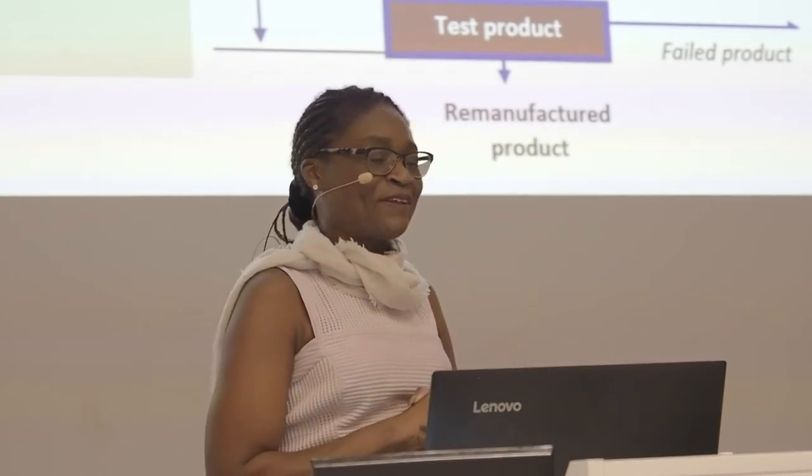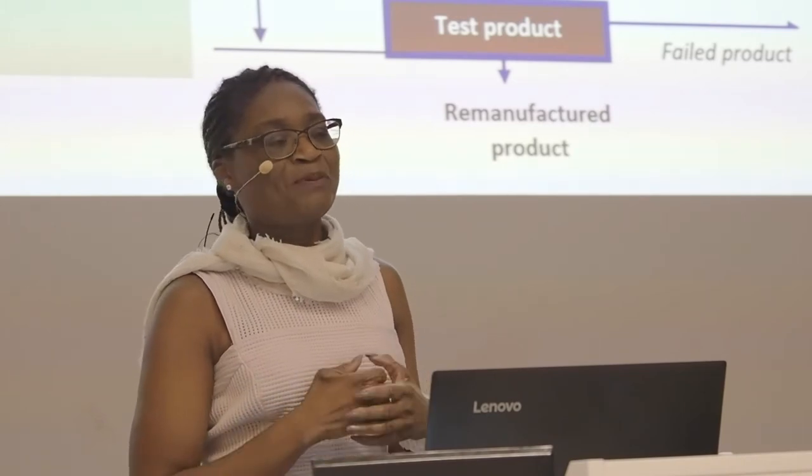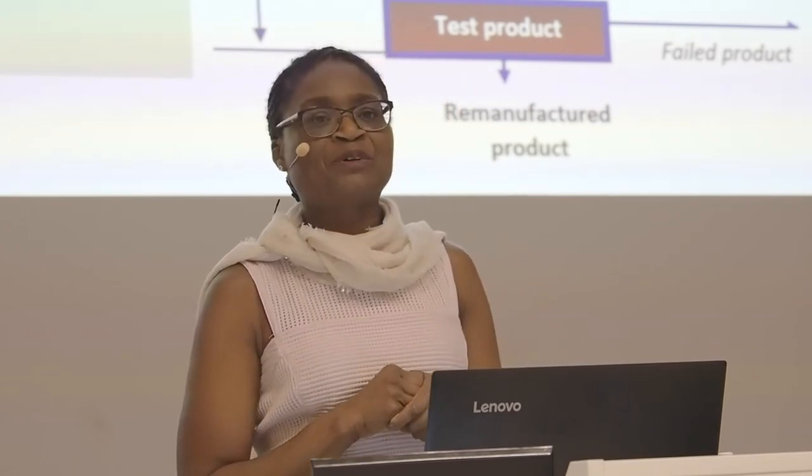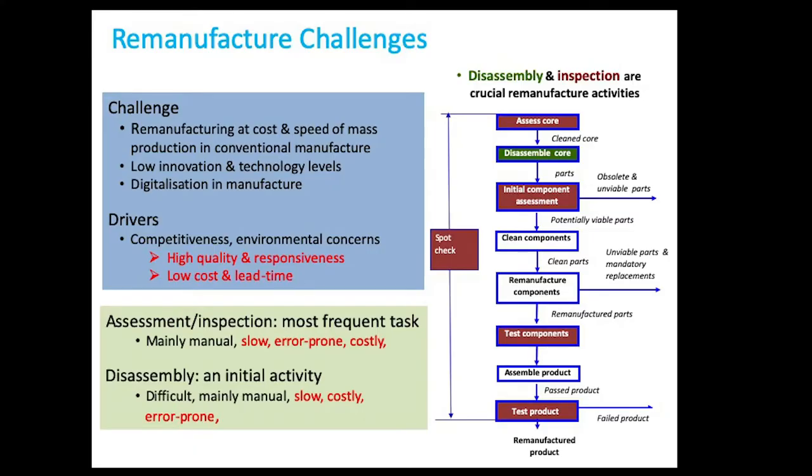A couple of the projects I'm involved in, I'm going to talk about one or two of the challenges of remanufacture. As I said, there has been a lot of attention given to conventional manufacture over the past 40 years. The challenge for remanufacture now is how to produce product at the cost and speed of mass production in conventional manufacture. When you compare remanufacture to manufacturing, on a one-to-one basis where you're outputting one product at a time or small batches, remanufacture is very competitive. But once you move to a mass production scenario, remanufacture fails because the technology we have for remanufacture at the moment is low innovation and low level.